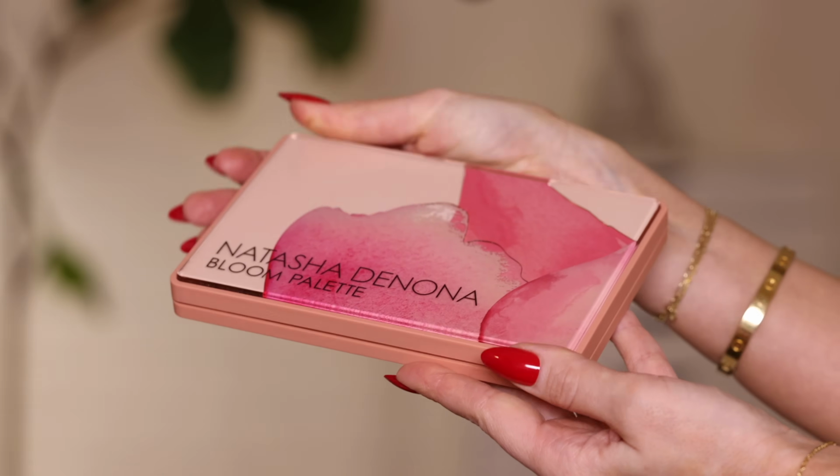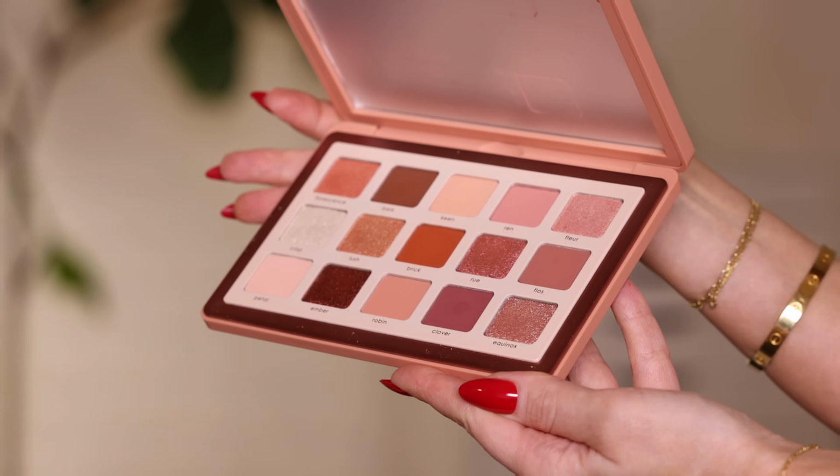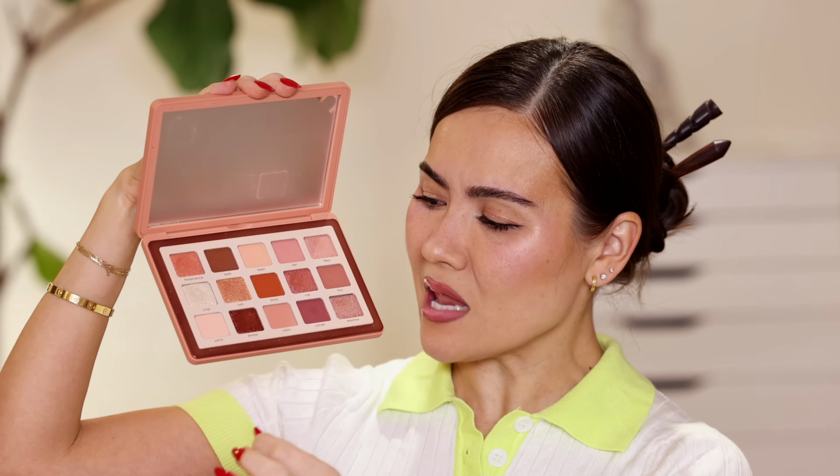All right, so now let's move on to some color categories. Even though I've already talked about blush, that's technically color. But when I say color, I really mean eyeshadow palettes. I have one eyeshadow palette recommendation for you guys today, and it is the Bloom palette from NATASHA DENONA. I really like the color story here because it is very pinky brown. To me, it feels a little bit different than just your typical warms or your typical pinks. This is not by any means mauve or dusty rose, which I don't tend to lean towards.